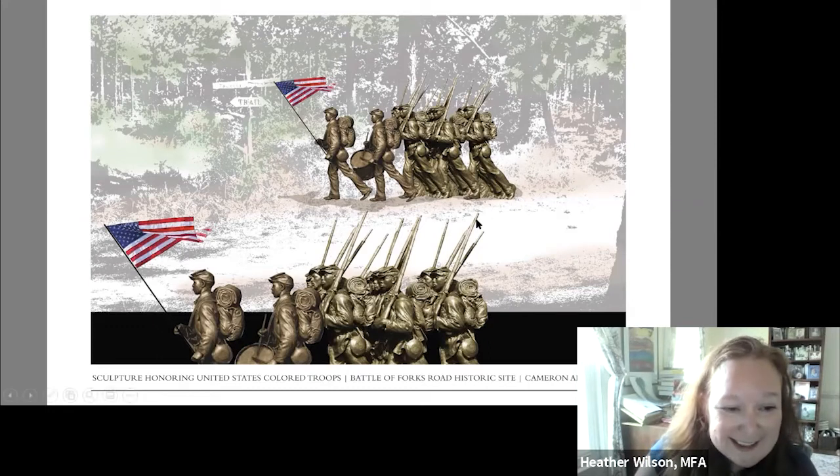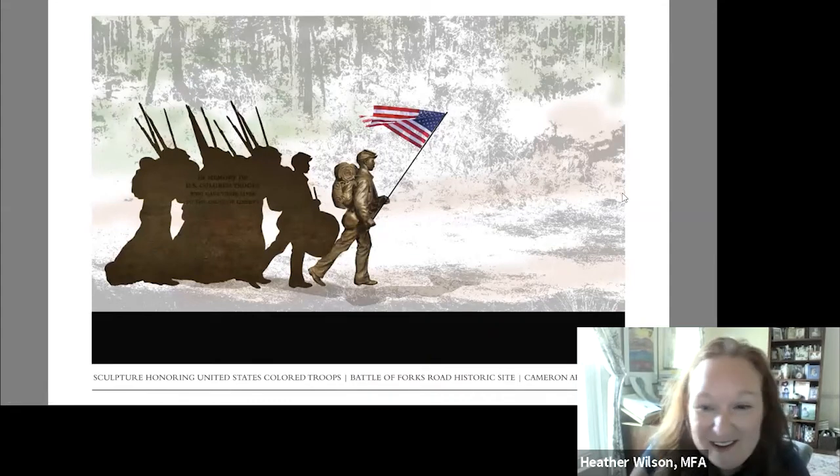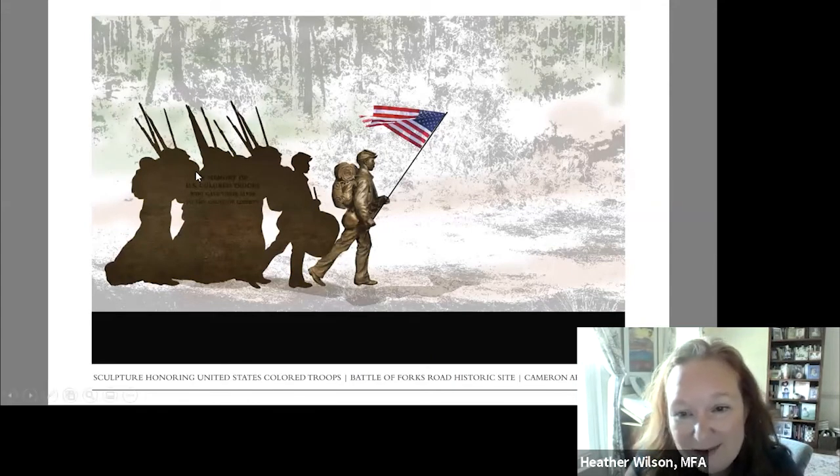I noticed that some of our volunteers are here who were researching the names of the men. On the back will be inscribed the names of the first three regiments of the 5 USCT regiments that fought at Forks Road. We thought in the beginning that there were 1,600 men total. We know now that just in the first three regiments, there were about 2,000 men. And we've got two more regiments that we want to research their names.